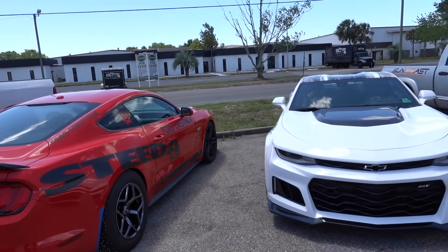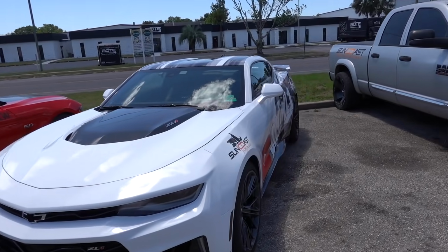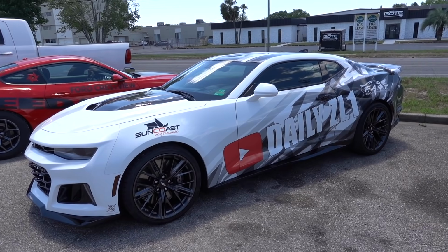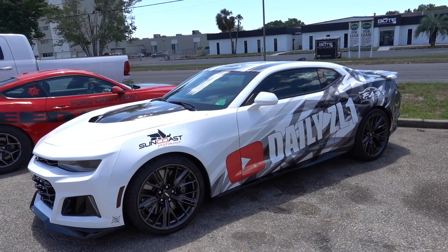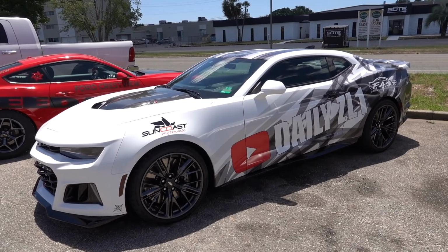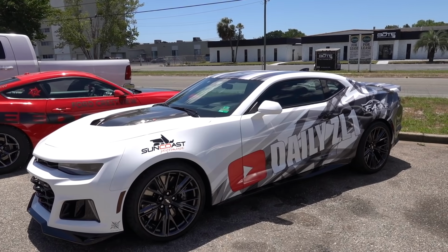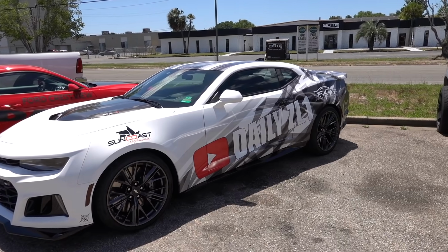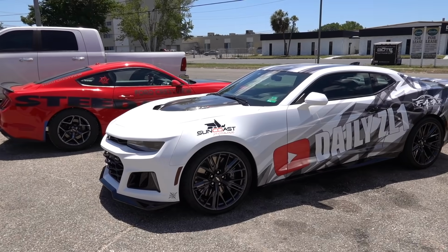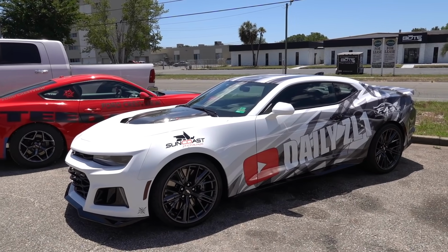So here we have a ZL1. This has a full Suncoast built transmission and a bolt-together multi-clutch torque converter. Is this one of the first 10-speeds you did? Yeah, this is the first 10-speed that we did a bolt-together in the GM platform. This has a huge build going on it. We actually made more power and torque with just a transmission rebuild and torque converter change. We've also raised stall a bunch. So it's kind of cool to work with someone locally where we can start testing.